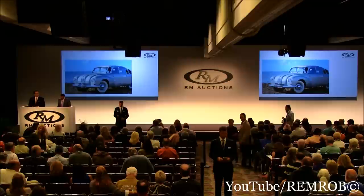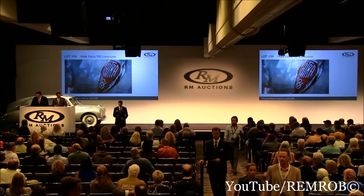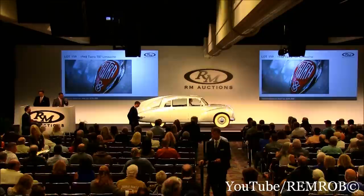Lot 159, the 1948 Tatra T87 Limousine, something entirely different than what we've seen tonight. This is certainly the most famous Czechoslovakian car ever built. A highly advanced car with full monocoque construction, streamlined design, a swing-axle suspension, and an air-cooled magnesium alloy V8 engine mounted in the rear.